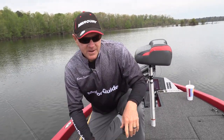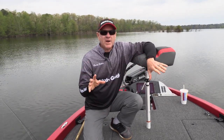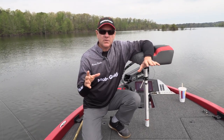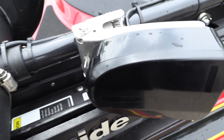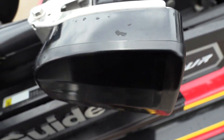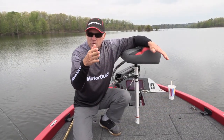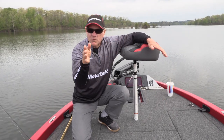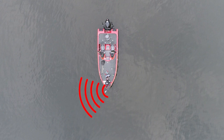What I'm talking about is my electronics. I've got a piece of gear made by Lowrance. It's called a LiveSight transducer, and I'll pick up my trolling motor and show you what it looks like. I've got it actually mounted to the shaft of my foot control trolling motor, my Motorguide Tour Pro. And I'm using my foot pedal to sweep and scan left and right in front of the boat. It sends out a sonar signal horizontally in the water column, bounces back, and you can actually see what's around you.